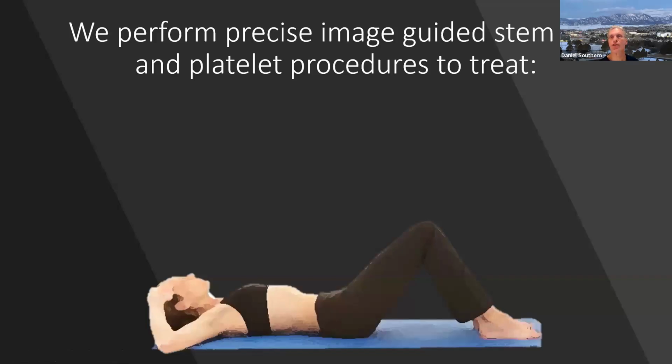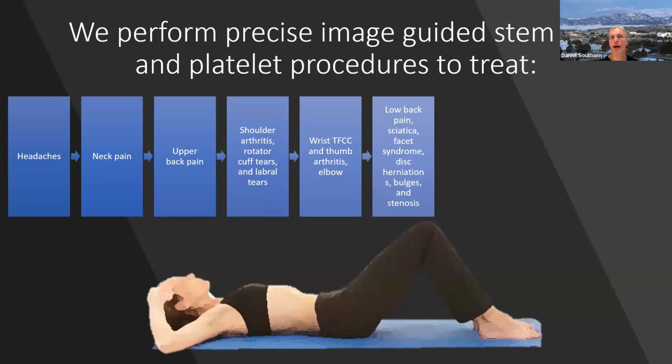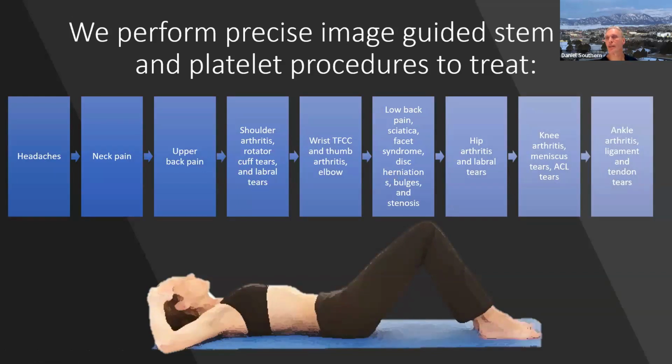We perform precise image-guided stem cell and platelet procedures to treat headaches, neck pain, upper back pain, shoulder arthritis, which includes rotator cuff tears and labral tears, wrist and thumb arthritis, elbow arthritis, low back pain, including radicular nerve pain into the leg, facet syndrome, disc herniation, bulges, and stenosis. Hip arthritis, including hip labral tears. Knee arthritis, including meniscal tears, ACL tears, other knee ligament tears. Ankle arthritis, ligament and tendon tears.